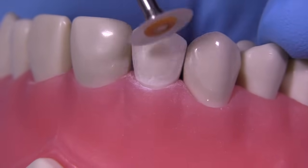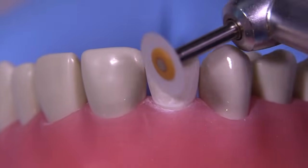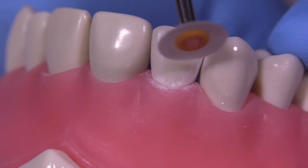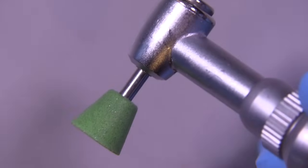Some people argue that it's nice to have a slightly rough surface because it increases bonding, but I can tell you that having a very smooth surface allows my technicians to make an intimate fitting veneer without voids, and we have an excellent bond when we're finished.